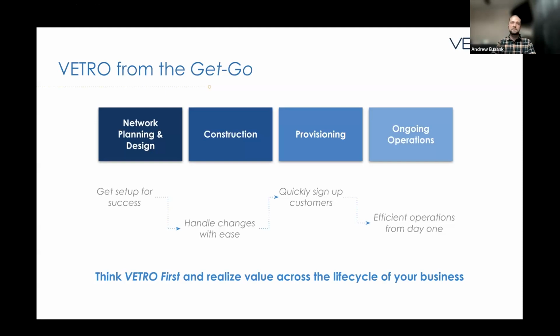So don't wait to make a move until your backlog is miles high. Frustrated technicians, an inability to sell after having spent money, and slower return on investment can be a thing of the past. Choose VETRO first to maximize every portion of your life cycle.